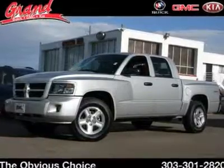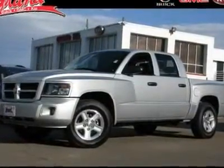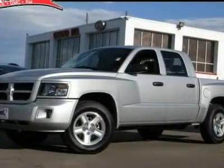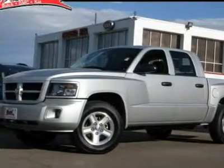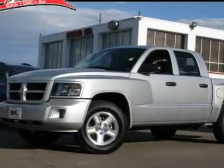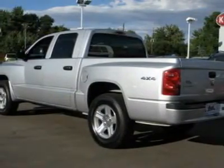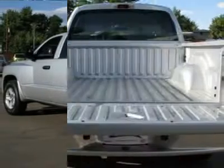The 2010 Dodge Dakota. The Dodge Dakota combines form, function, and fun with its rugged style, well-rounded capability, and seating for six. The Dakota brings you the ultimate midsize pickup, and it's priced below $30,000. This vehicle has less than 20,000 miles. Here are some of this vehicle's great options.